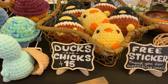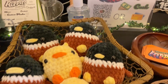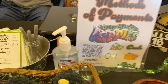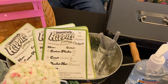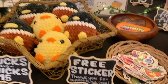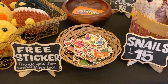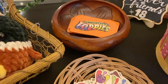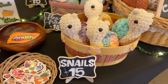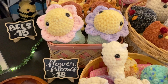Next up are the chicks and ducks, all cute in their star basket. And I just like to have a sheet where I explain the method of payments I offer, some hand sanitizer, and I love doing custom orders, so I just have those sheets available. I always love to offer something free at my markets, so I just have some free stickers, and then my business cards, some cute snails in their basket, and then my flower friends.